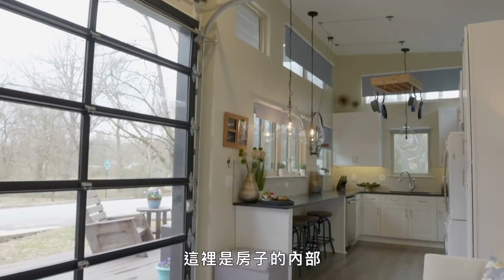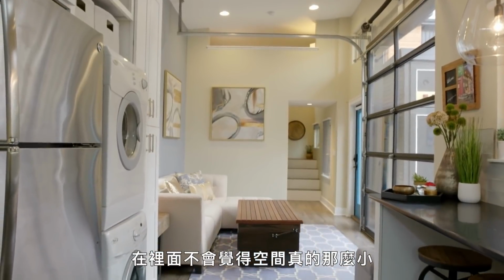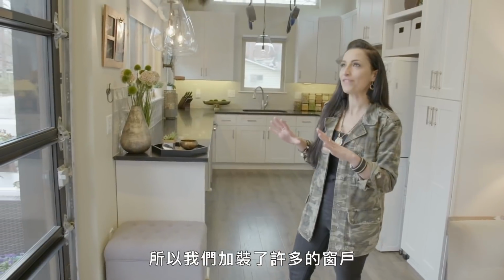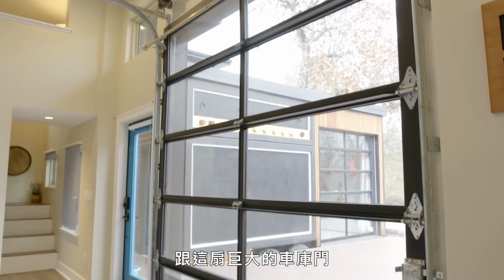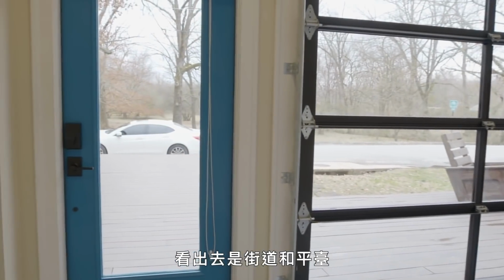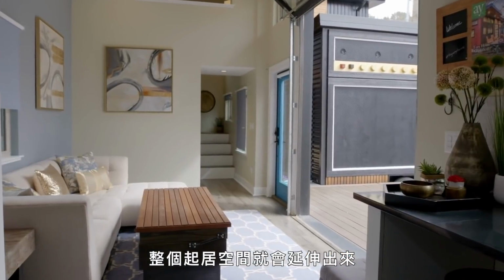So this is the inside of my tiny house, and I think what surprises people a lot is that it doesn't feel that tiny inside. One of my main goals for this house was to have a lot of light and feel really spacious, and so the way we were able to achieve that was by having a lot of windows and this huge garage door which looks out onto the street and onto the deck. So when it's nice out, I can pull this up and it kind of expands the living area here.